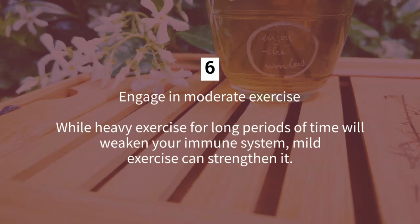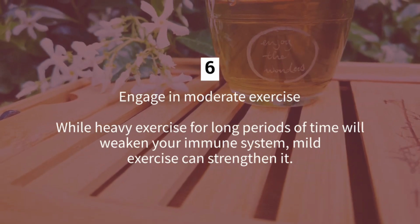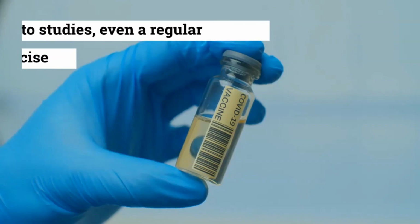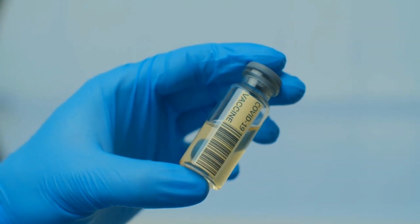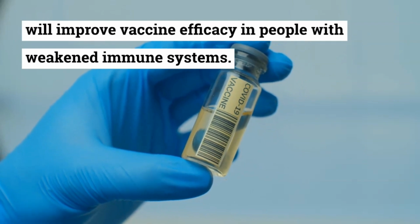6. Engage in moderate exercise. While heavy exercise for long periods of time will weaken your immune system, mild exercise can strengthen it. According to studies, even a regular session of mild exercise will improve vaccine efficacy in people with weakened immune systems.